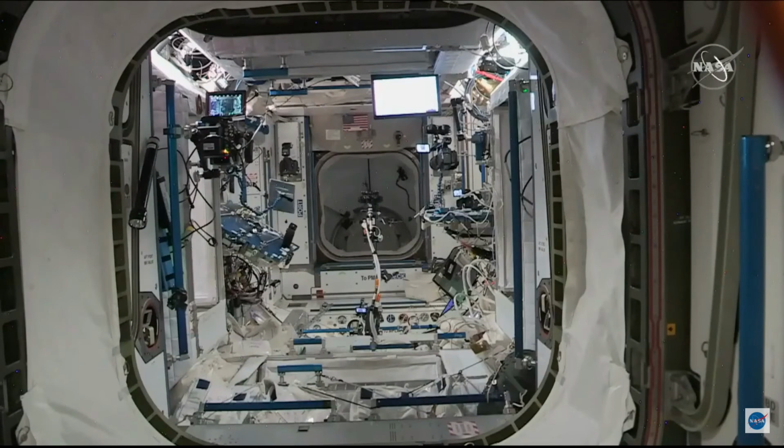After an umbilical connecting Dragon to the International Space Station was established, we did get confirmation of good power flowing from the International Space Station to Dragon. Dragon now relying on station power. We did get confirmation of good data transmission. And of course, the teams here on the ground, both here in Houston and in Hawthorne, troubleshooting some of the communication to make sure that is ready to go prior to hatch opening.